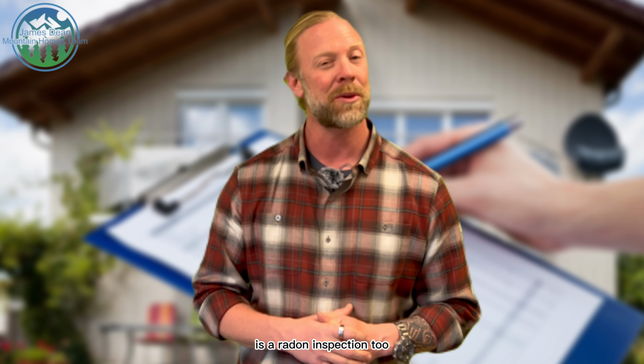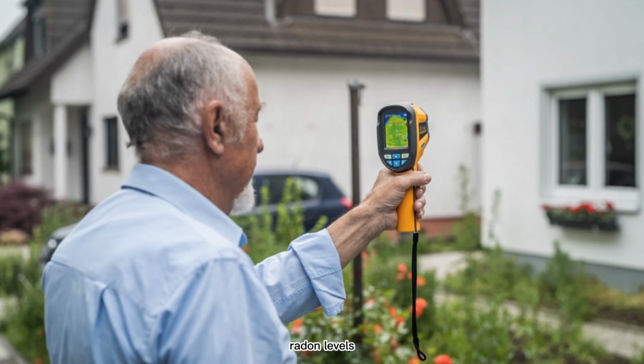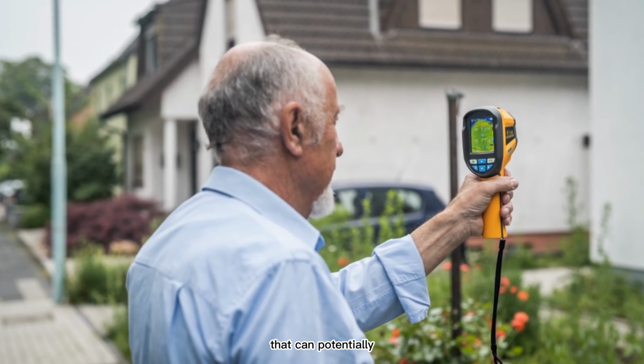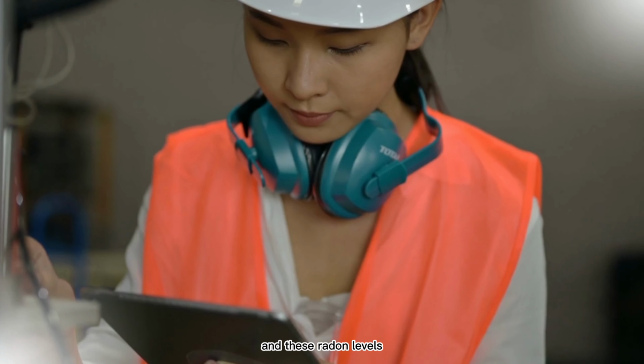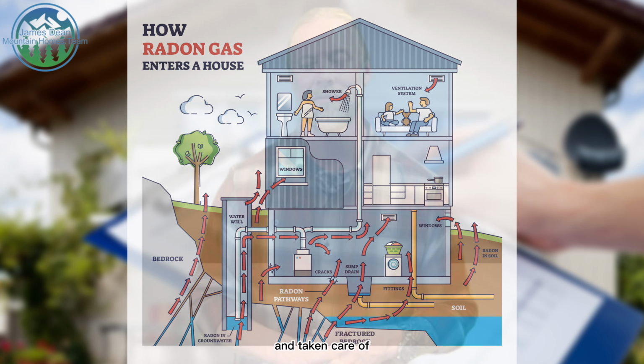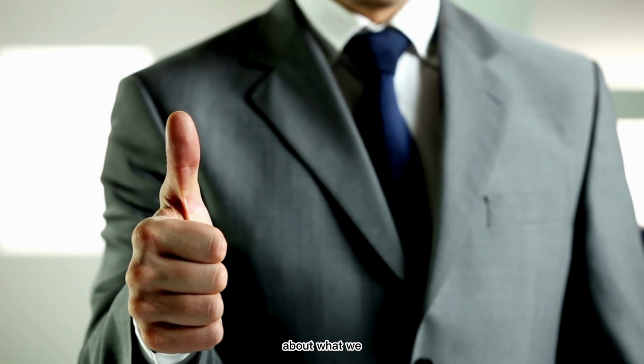Another one that's very common is a radon inspection, to see what kind of radon levels are in there, because radon has been identified as something that can potentially cause cancer, and these radon levels are things that folks want to take a look at, and they can be mitigated and taken care of. Now obviously there's all kinds of other inspections out there. They're not as common, that are going to happen on every house, but those are some very common ones that happen out here, and I hope you guys have learned a little bit about what is common.